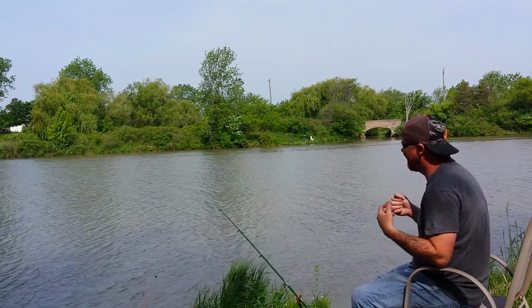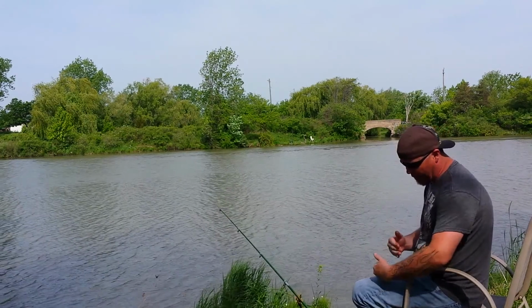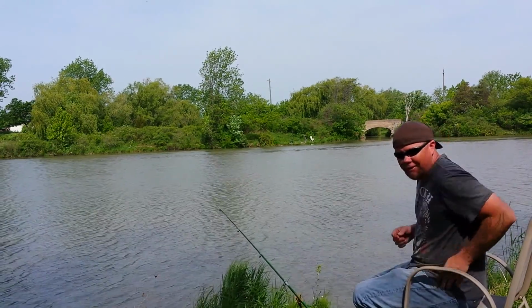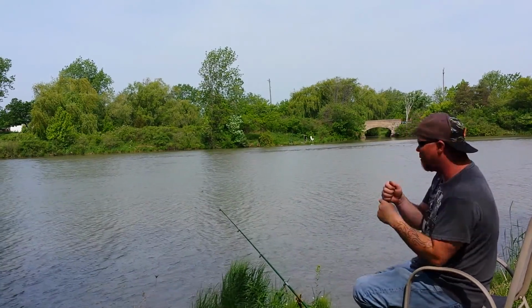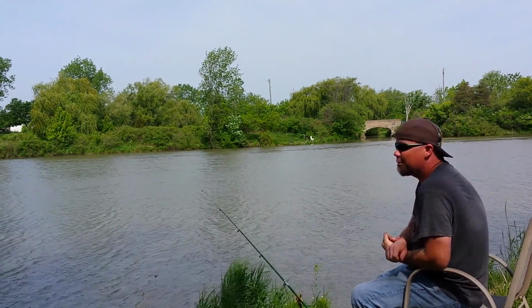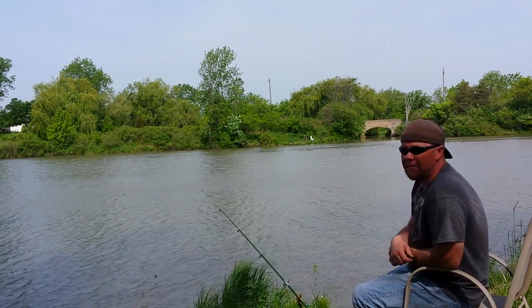Luckily, because I still had my cell phone, my wallet in my pocket, my smokes, the water where I landed was only just past my knees at that point. So I'm trying to get everything out of my pockets, handing it to people up on the docks, and I'm fighting this fish in the water, hollering for everybody, get a net, get a net. And it was a big bowfin. It was a good sized bowfin. I think it weighed in around 10 pounds.